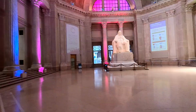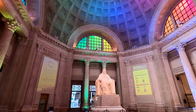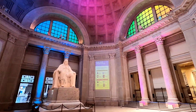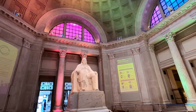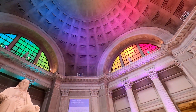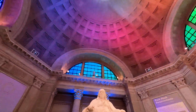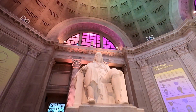Let's take a look. Take a look at this beautiful monument here, memorial of Ben Franklin. I love to see that here. Look at all the multicolors in the lobby. And they've got projectors with the mask regulations. Love to see him here. Gotta get at least a couple pictures just in this main area. Absolutely beautiful to see. I love to see him here, from when our country was born.